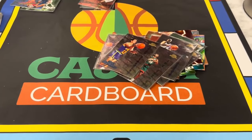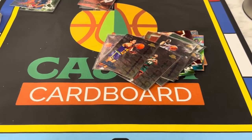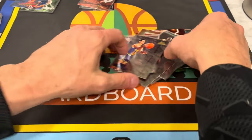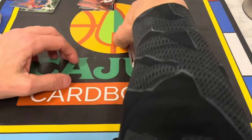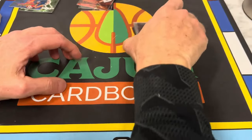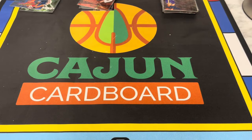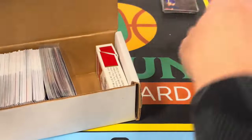Let me put another one of these in here. Okay. Box one is down. 95 Skybox is finished. Let's put these star cards in a stack a little bit more. You can tell I'm a little bit detailed here. And then these, we're supposed to go back in the box. So let's put these back in the box as well. Let's take out the Bull Durham. Put these Electrified back in there. There.